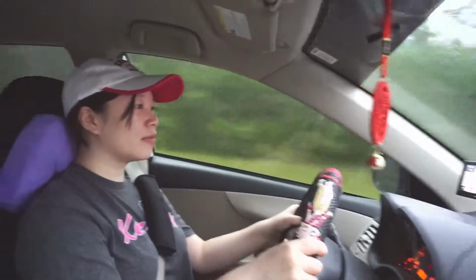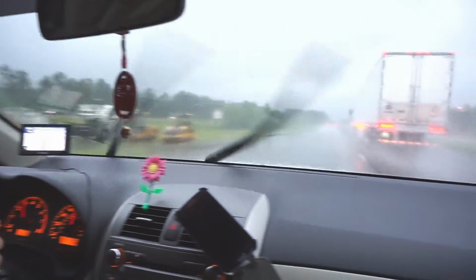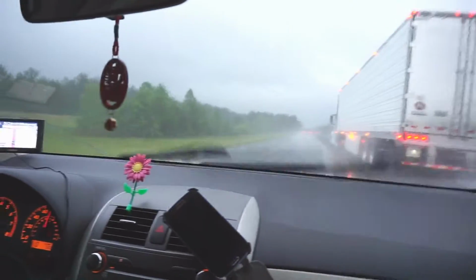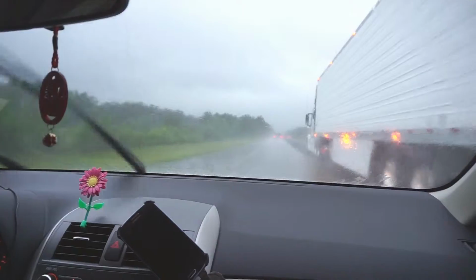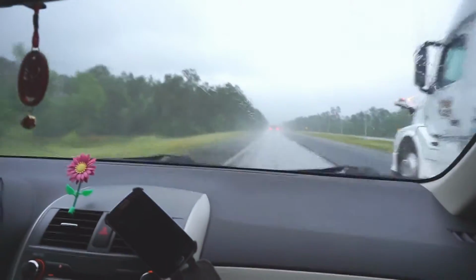Atlanta! This is our trip to Atlanta and all the national parks in between. There's Tina driving. It's super stormy right now. You can see, whoa, the windshield wiper is running on max speed. So we're actually running away from the thunderstorm coming from the west, from Texas. Hopefully it'll be sunny when we get to Atlanta.